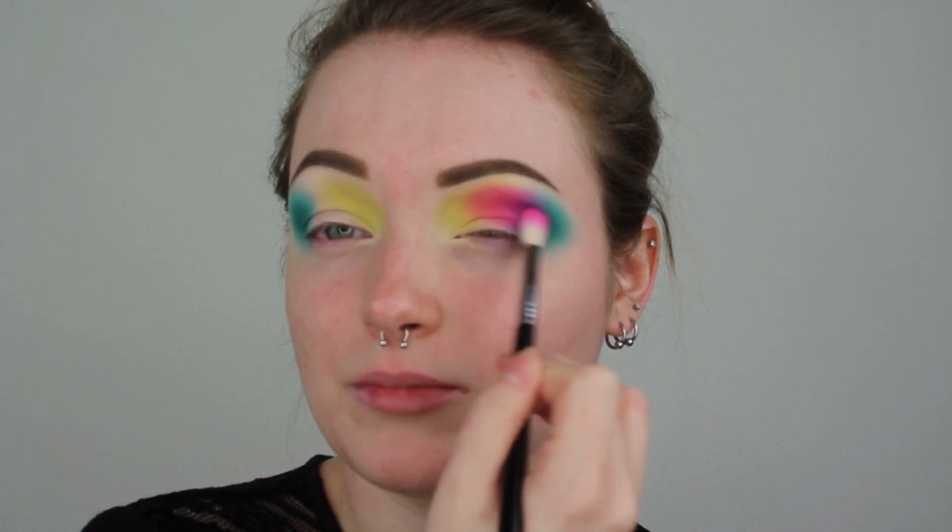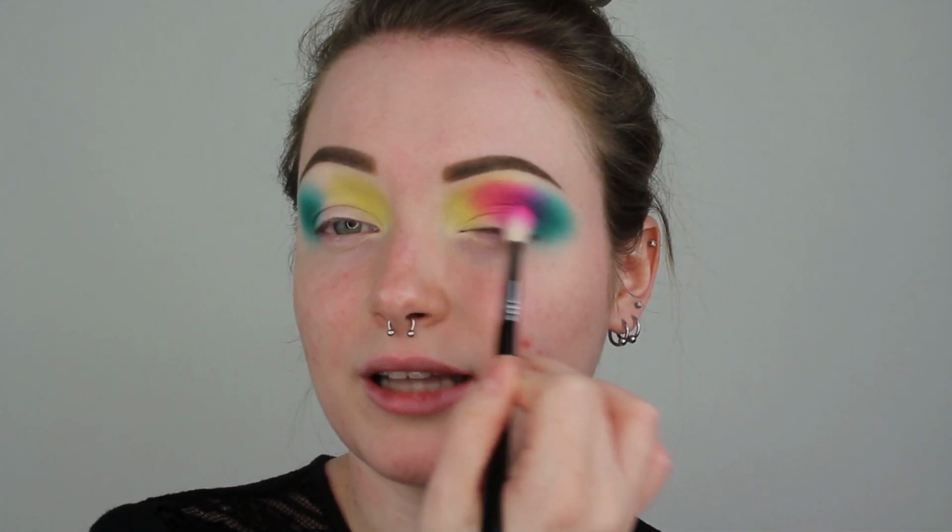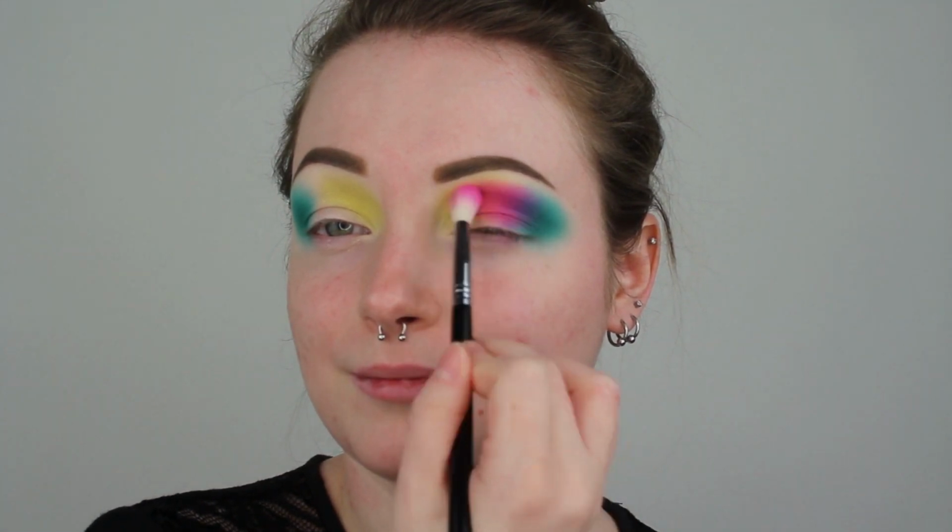And when I'm doing this too, I'm just doing really light back and forth motions. You don't want to do circles, because otherwise it's going to bring the pigment out too far. So I would definitely recommend doing just little small back and forths. So as you can see, the look is starting to come together, but it just needs a little bit more work and a little bit more blending.